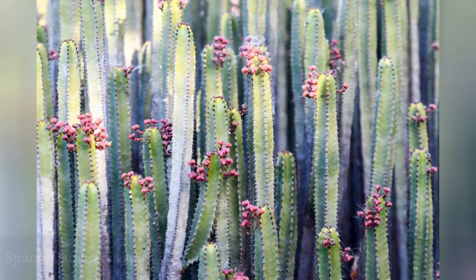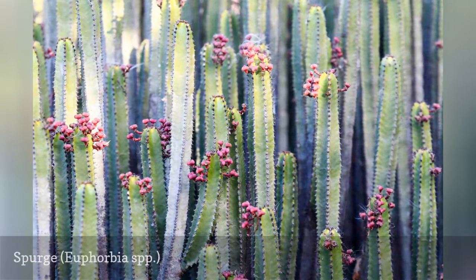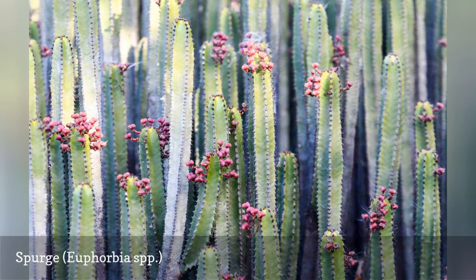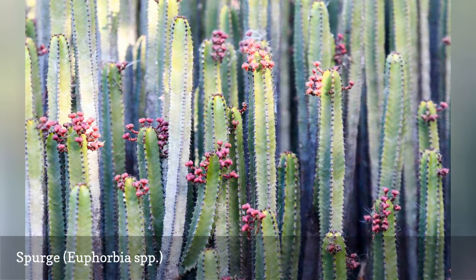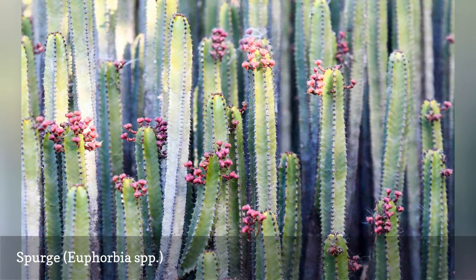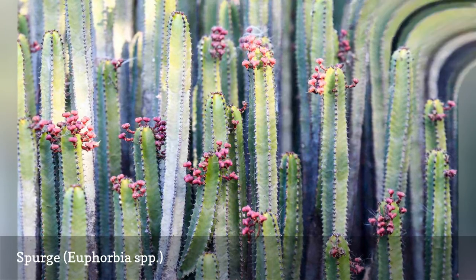A milky sap that exudes from euphorbias causes skin irritation. This includes ornamental spurges and weeds, such as cow parsnip. Exposure to sunlight can make the irritation even worse. Giant hogweed rashes can be so severe that they leave scars. Euphorbia sap is also toxic if ingested and is considered a carcinogen.